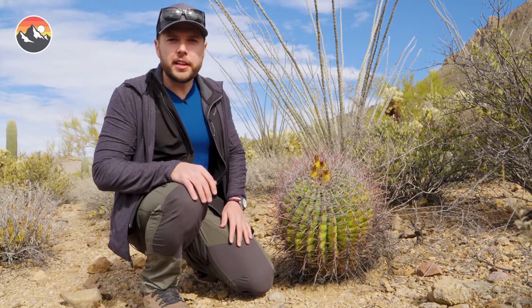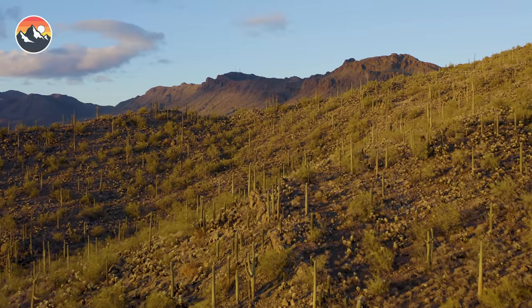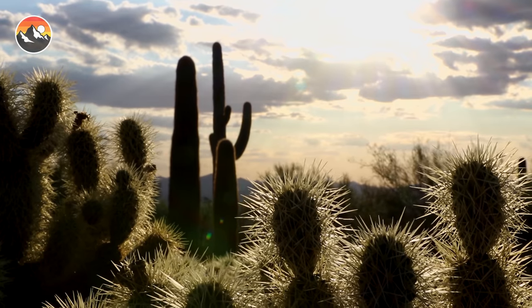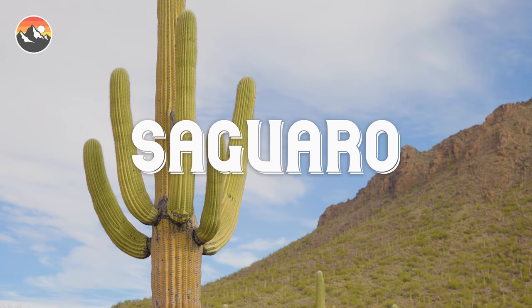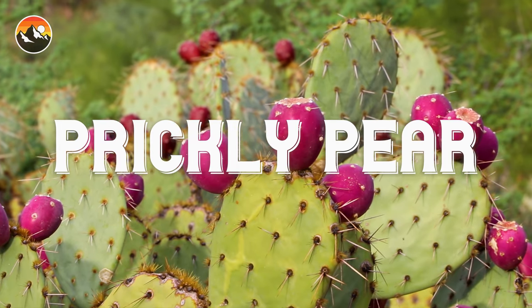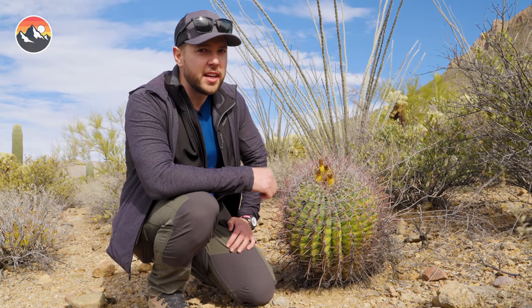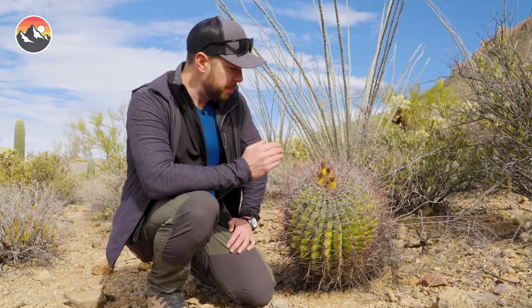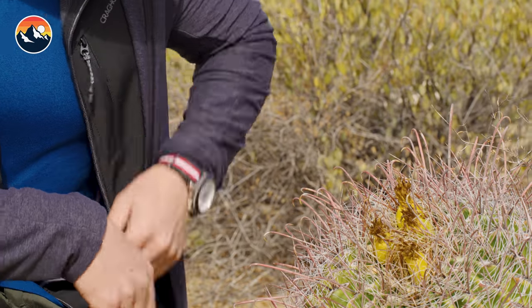So before we get started, let's just state the obvious. In the Sonoran Desert, you're going to find all sorts of spikes and spines and cactus. There are four species that we're going to be looking at today: the barrel cactus, the saguaro cactus, the prickly pear, and of course, we couldn't crown the spikiest plant of the West without introducing our good friend, the cholla.